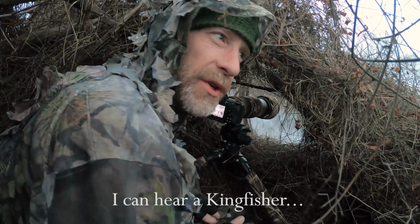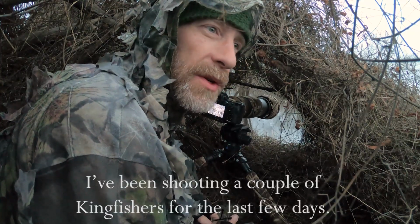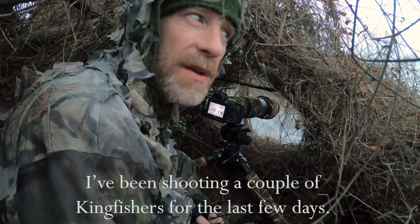I could hear a kingfisher chirping in the distance. He's not too far away. I've been shooting a couple of kingfishers the last few days.